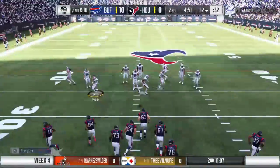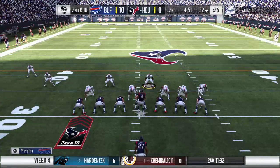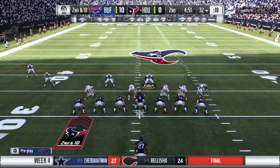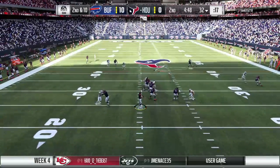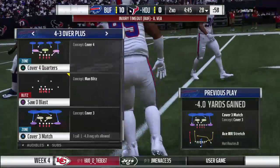Here's 2nd and 10 now from about the 32. On 2nd and 10, Watson. Under pressure now, Watson, and down he goes.